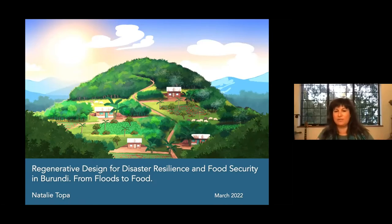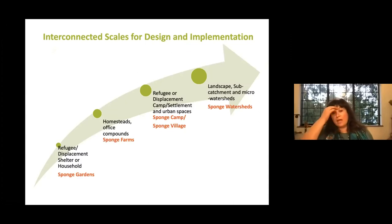Get that landscape into autopilot so that they can meet their needs for food, fodder, fiber, fuel, fertility, and pharmaceuticals with an F. So this is part of work that I've been leading in East Africa and the Middle East for years at different scales. I use the term sponge because most people know what a sponge is. It's something that holds and absorbs water and nutrients and can store it for a long time without drying up.